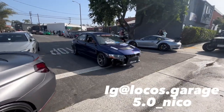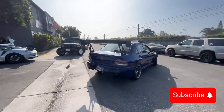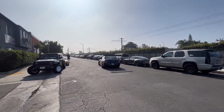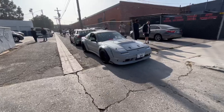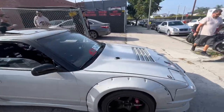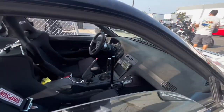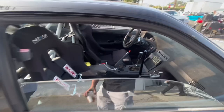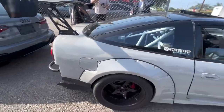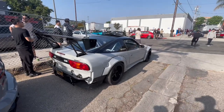Damn, my boy putting hard right here. That shit's sick. My boy's not playing right there. He's ready to go. Bro, try this. White body 240. Got the exit right there on the hood. Got a hydro. That shit's clean. Well done.